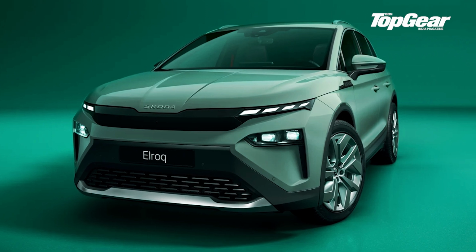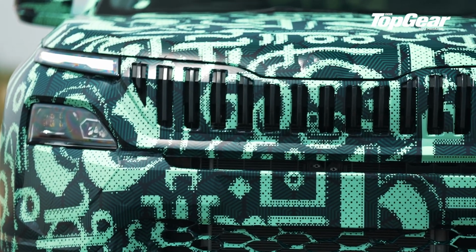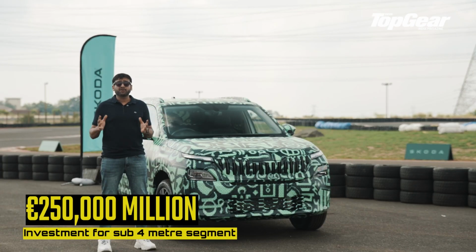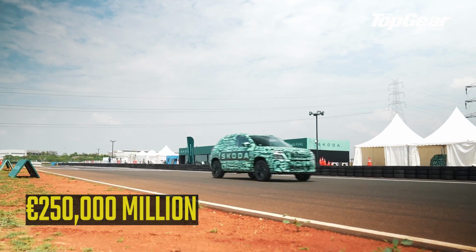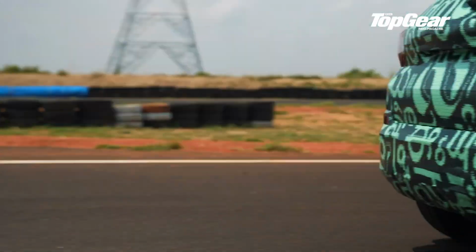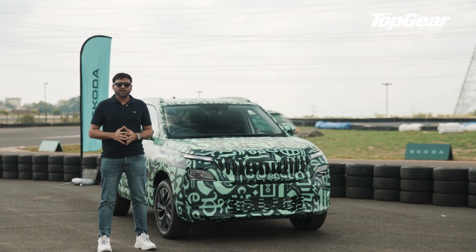I've also seen the just launched Elrock in Prague recently, and I can straight away say that there's a lot of resemblance from the design language. Škoda has actually pumped in 250,000 million euros in India to build this sub-4 meter segment because they were missing this piece in India, and this is something which is going to give them volumes. This was a much awaited car, a very important car in the Volkswagen group, so to say.